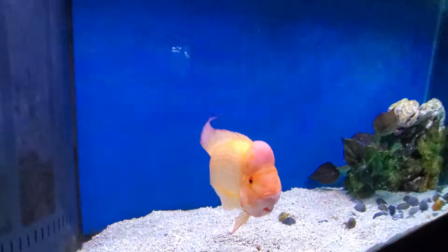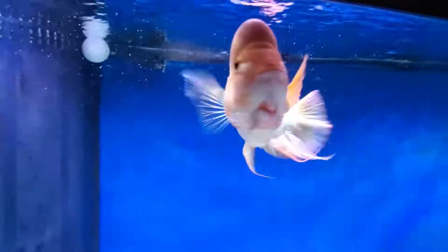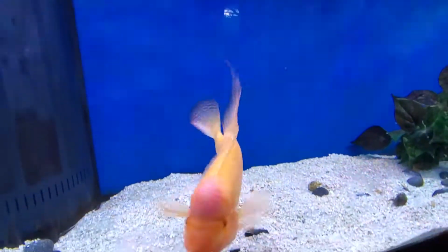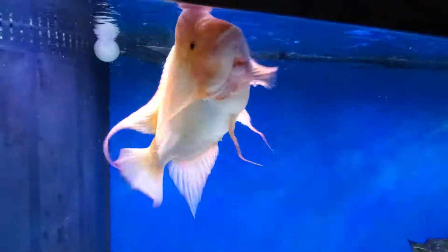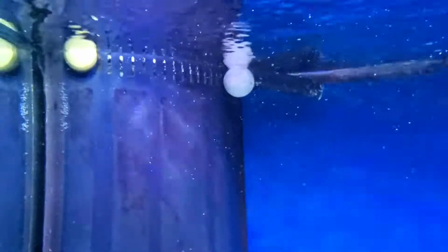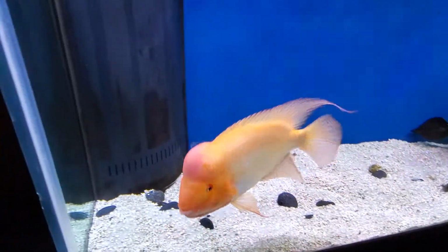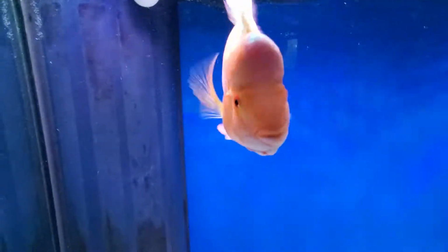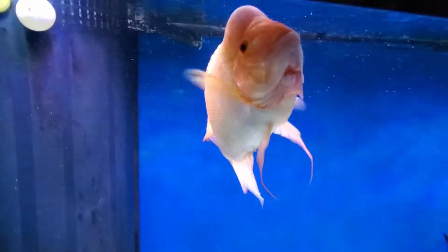Red Devil tank. Nothing exciting with him. He's meaner than ever, like always. Will absolutely attack anything that dare trespass into his domain. I don't know where his... Oh, there's his. He's got a ping pong ball that he does dolphin tricks with. Chases it around, smashes the lids open, whacks it with his tail. It's probably about a foot long for reference.